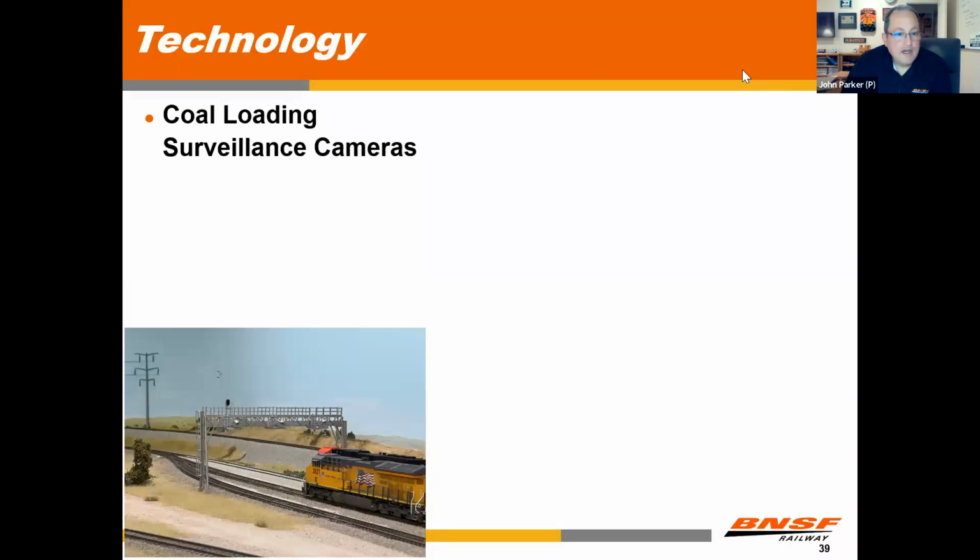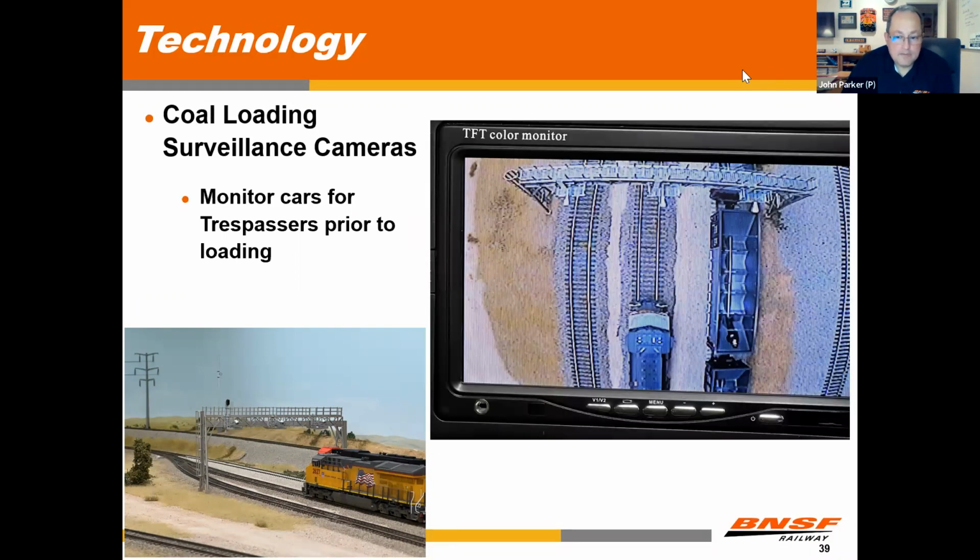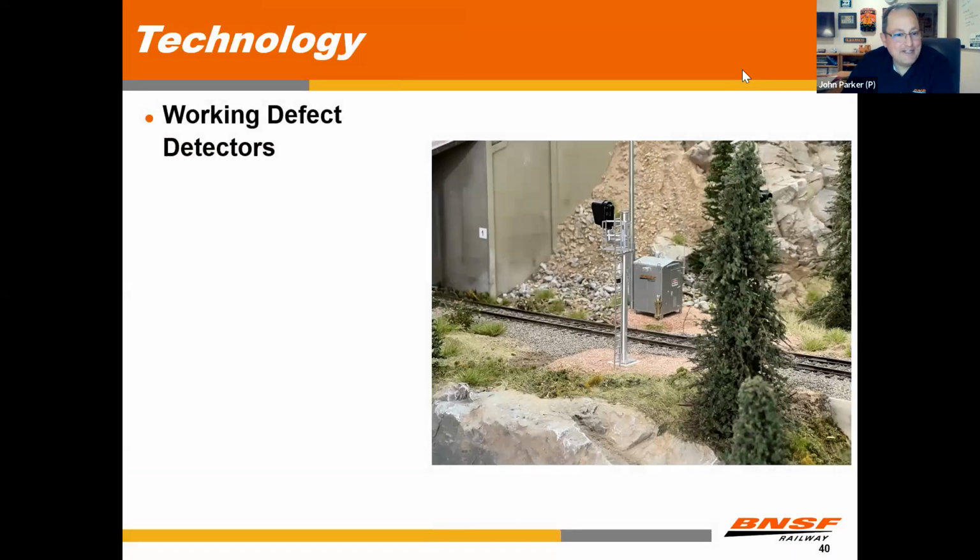Some technology that we use on the layout. We do have surveillance cameras at the coal mine. You can see the bridge here that the coal empties have to go underneath before they load. And this is a view, and we do monitor for trespassers in the car. This is an O scale figure because it's more visible. And there's a procedure that if you do spot a trespasser in the car, as the operator, you have to go through, call the BNSF police and so forth, and he gets removed from the train. And occasionally we'll get 100 tons of coal dropped on a trespasser, and we usually talk about that at the end of the session during the debrief. So it's kind of fun. There are 3 working defect detectors on the layout.